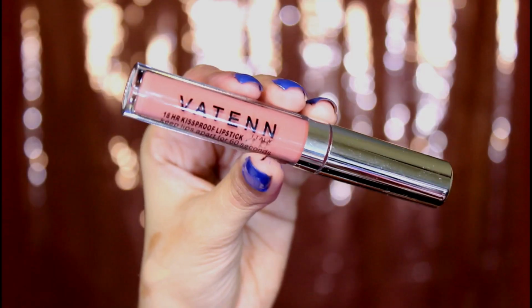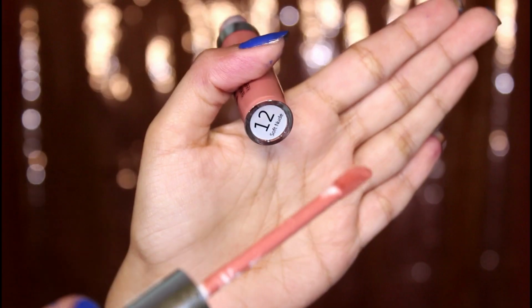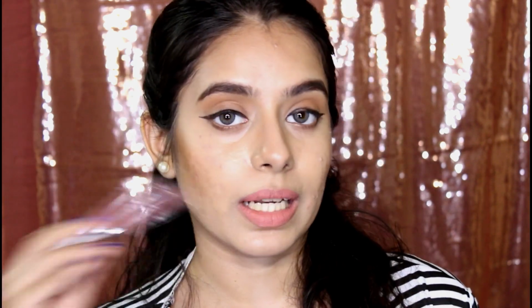on Amazon. Okay, the last and final thing that I have here is the Vatenn Italy 18-hour Kiss Proof Liquid Lipstick in the shade 12 Soft Nude. This is how it looks like, and this is what I have on my lips.